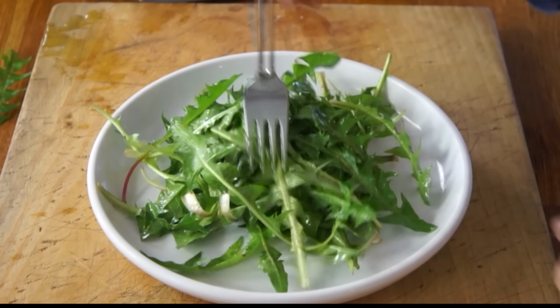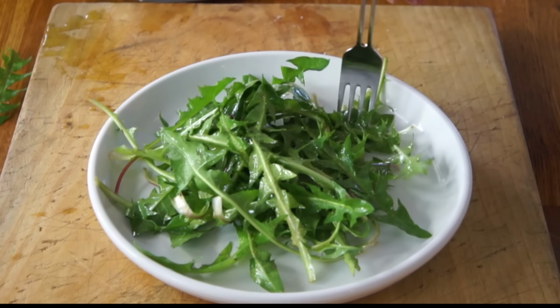All right, let's give my beautiful salad a taste. It looks gorgeous. To Clara, itadakimasu. Mm-hmm. And that's great. Fresh, crisp, green, nice bitterness. Kind of reminds me of arugula a bit. It's not as peppery as arugula, but it definitely has a bitterness to it.